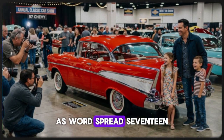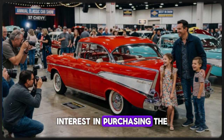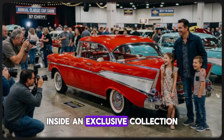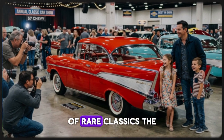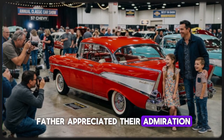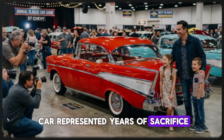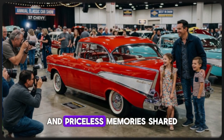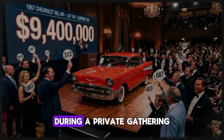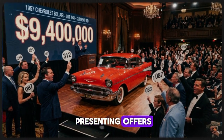As word spread, 17 wealthy collectors expressed interest in purchasing the Bel Air. Each believed the vehicle deserved a place inside an exclusive collection of rare classics. The father appreciated their admiration, but hesitated because the car represented years of sacrifice, dedication, and priceless memories shared with his beloved children throughout. During a private gathering, the interested collectors began presenting offers.